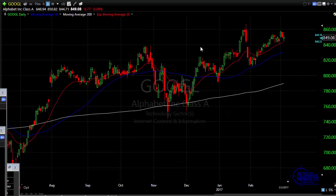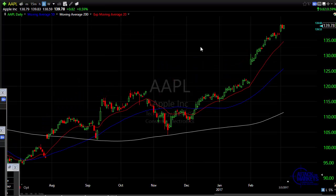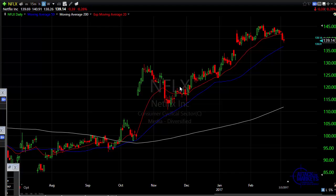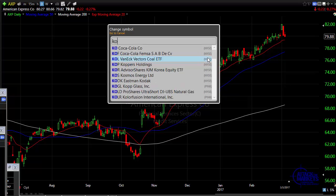Looking nice. Here's Google or Alphabet. If you want to go new school instead of old school, look at Apple. Just a complete, utter monster move here. You got Netflix. Watch the 50-day moving average. Okay, how about like an American Express? Yeah, I mean, these are just... How about like a Coca-Cola?